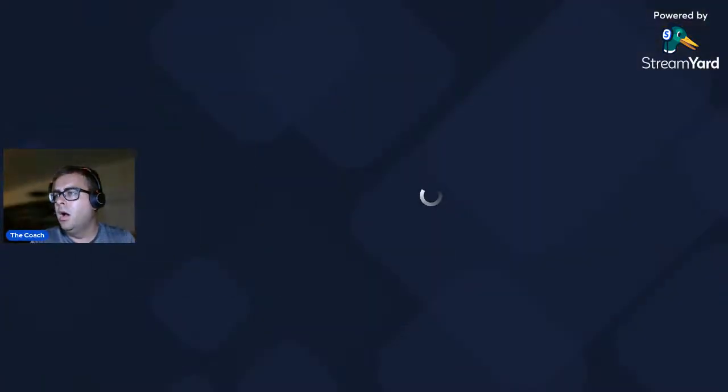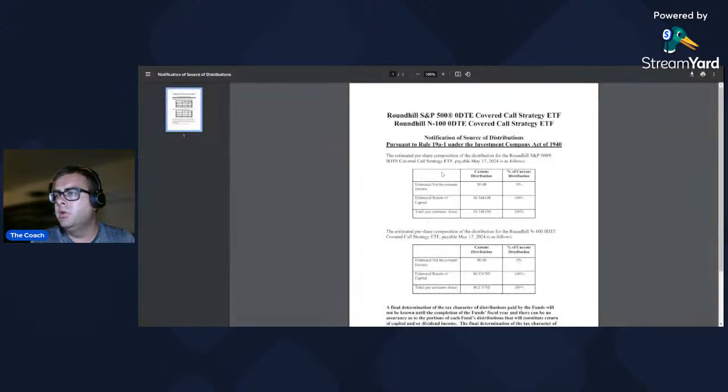Let me stop the share here, go into here, and we'll just look real quick to confirm because he did tell us it's pretty much all return of capital. Let's see, estimated return of capital. So here, okay, this is pretty much the whole dividend. See this? Estimated return of capital, net investment income 0, total for XDTE and QDTE. This amount here is pretty much the whole dividend that I just showed.